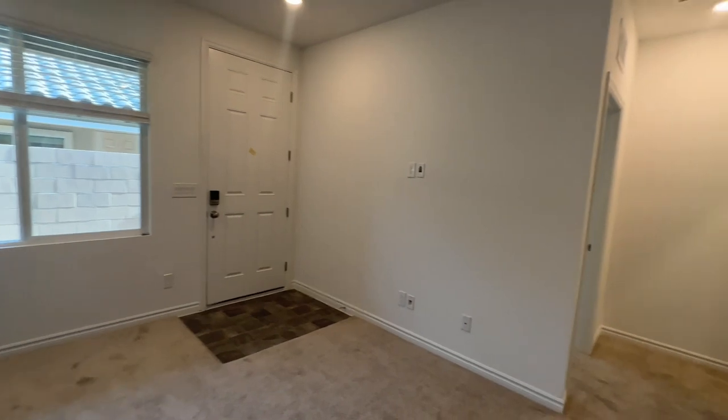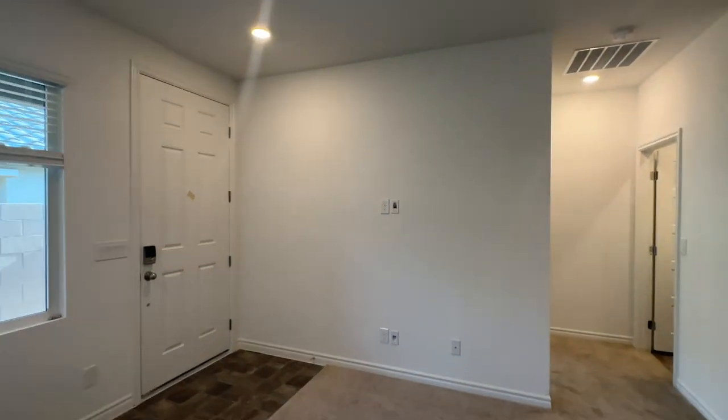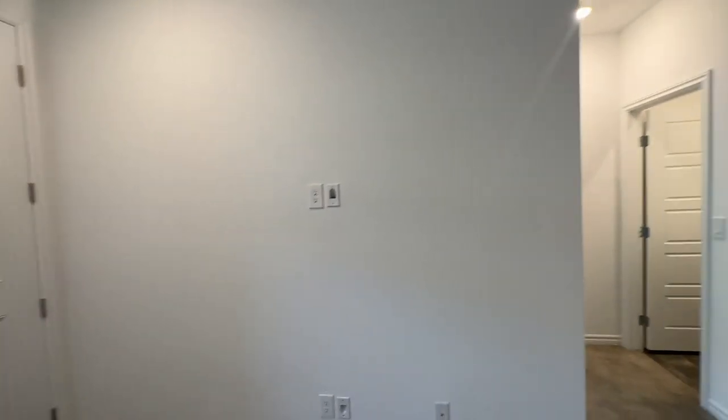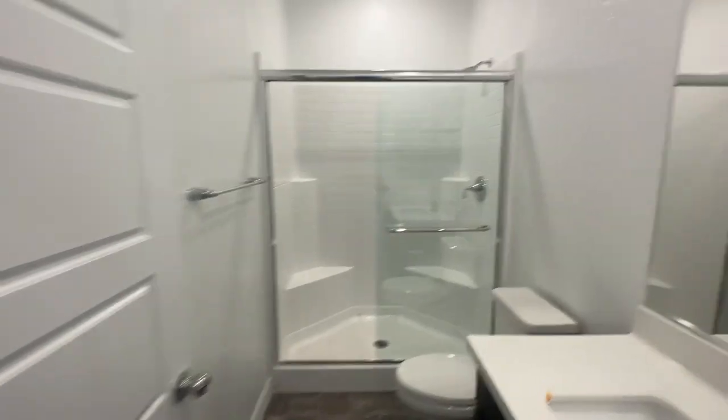But the nice thing with Lennar is they do their next gen suites very well. I think these are very cool. You have the mounting for your TV, the Smurf tubing, your cable outlet right there. So it's like an apartment. Then you have a 3/4 bath.